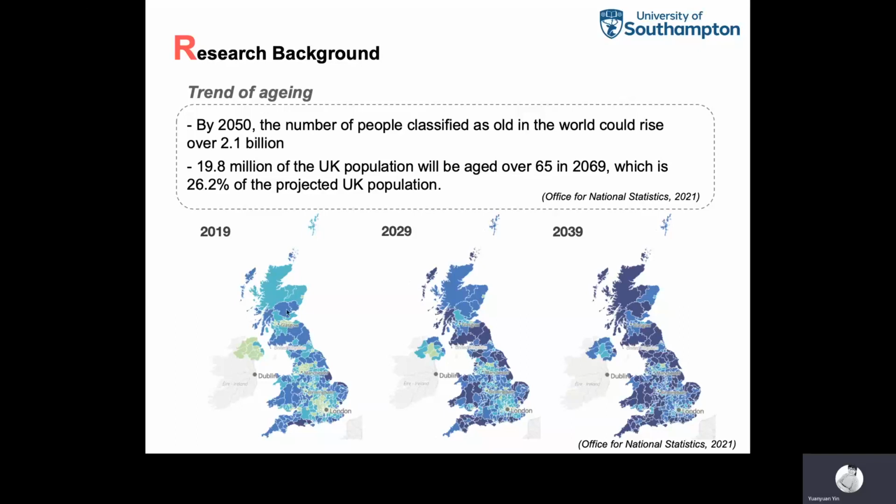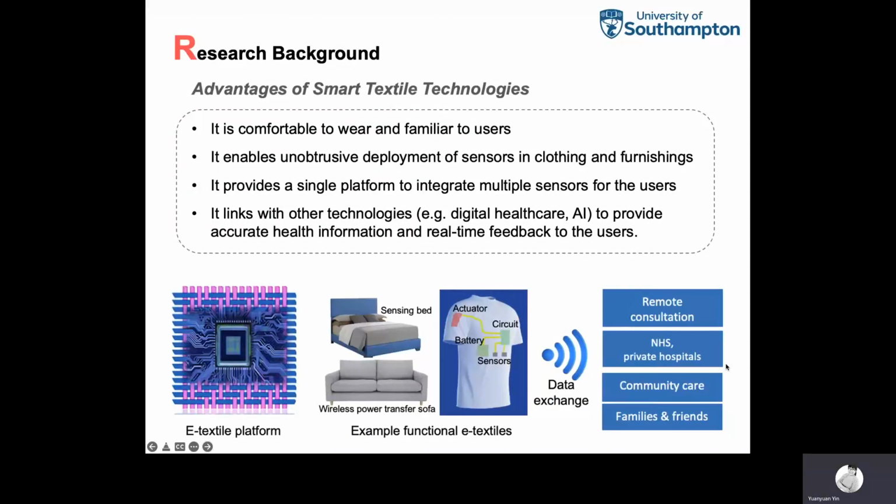The darker color means there is a higher percentage of older people in the area. As we can see, by 2039, most of the area in the UK is covered by the darker blue color. Because of this demographic shift, there is more and more research focused on aging-related issues, especially healthy aging. So for this project, we focus on smart textile technologies and how smart textiles can promote healthy aging.